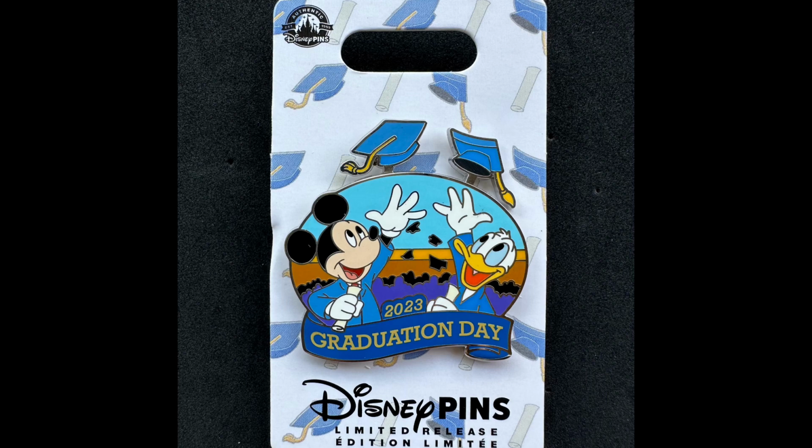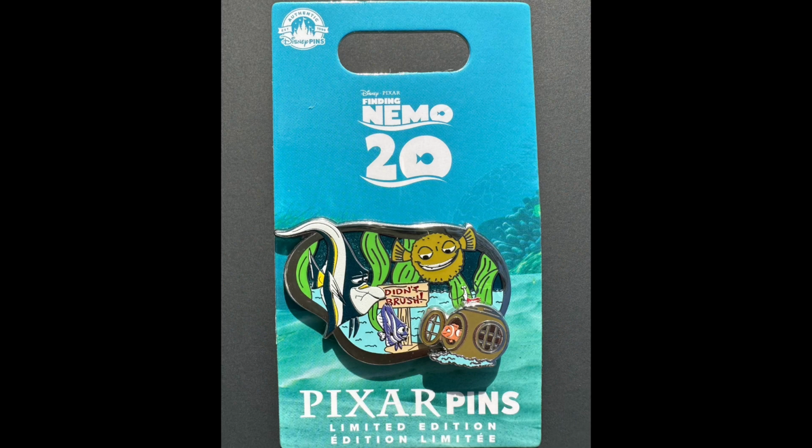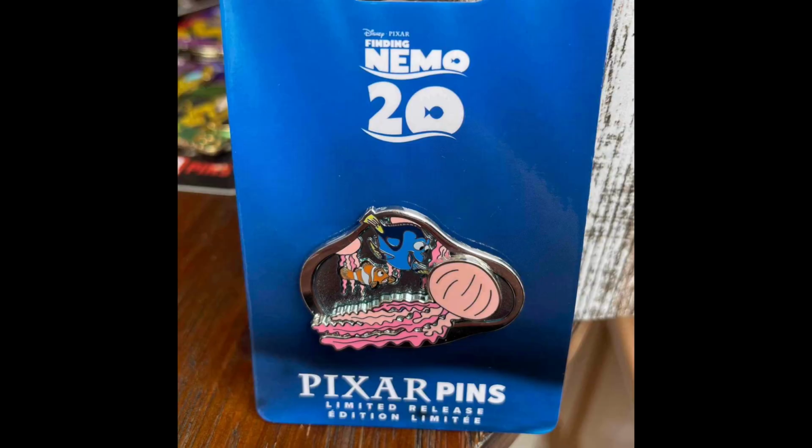First up is the Graduation 2023 pin. This previously released on April 4th online at Shop Disney. Now it's available on both coasts. Next was the Finding Nemo 20th Anniversary pin, which I believe only Walt Disney World received, but I'm assuming it's coming to California because it has an edition size of 3,000. California received a different Finding Nemo pin. So I'm not sure on this one if the coasts are getting different releases or not, but yeah, it's $19.99.